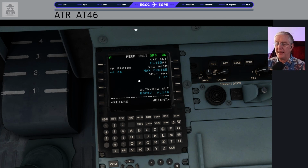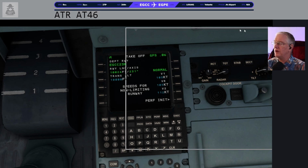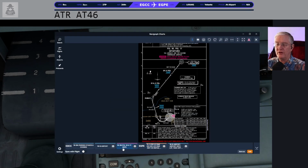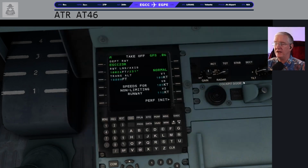Okay, with that, let's go ahead and we're going to do performance. So over here on the performance page, we'll get the transition altitude. The transition altitude here out of Manchester is 5,000 feet. So let's put in 5,000 feet for the transition.